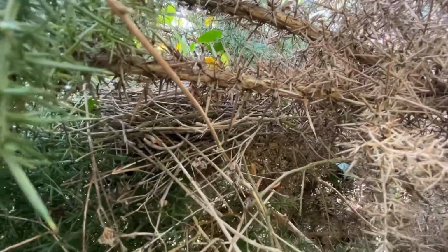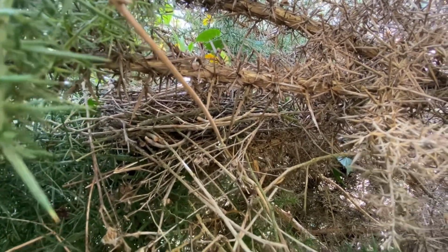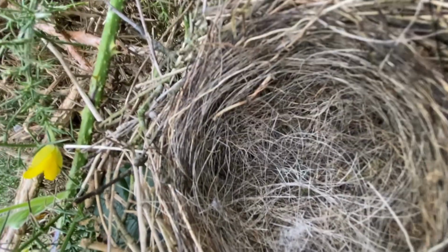Yeah, just looking in here. Brand new bullfinch has gone in. It's very difficult to get in and see it. I'll see if I can pin that camera so it looks up. Oh, yeah, it's a beauty.